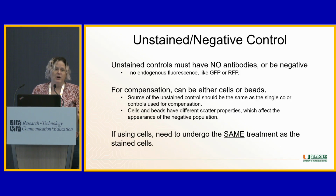So it's surprising to me, but we do still have to explain to people that their unstained controls have to be negative. It happens a lot. People come in all the time and they say, oh yeah, here's my single color controls. And then we find out after we run them that they have GFP in them, or mCherry or something. So we have put this into the training, and I stress this very highly, that they have to be negative. They can't have any endogenous fluorescence besides not having your actual markers.